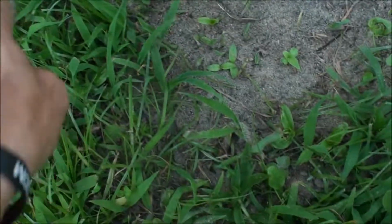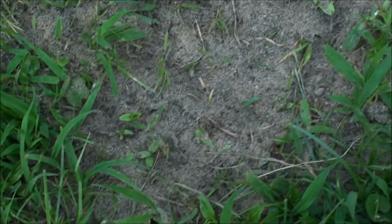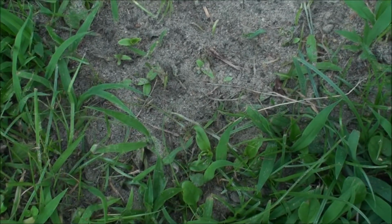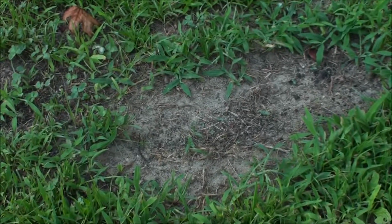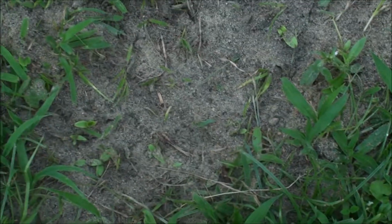But you can always tell if this is correct whenever you do this. See all those ants starting to come up? This one actually isn't a very good example. They were right there, and I got them to move to there. So now they're probably moving into my neighbor's yard. But I got another one. Let's go check that one out.